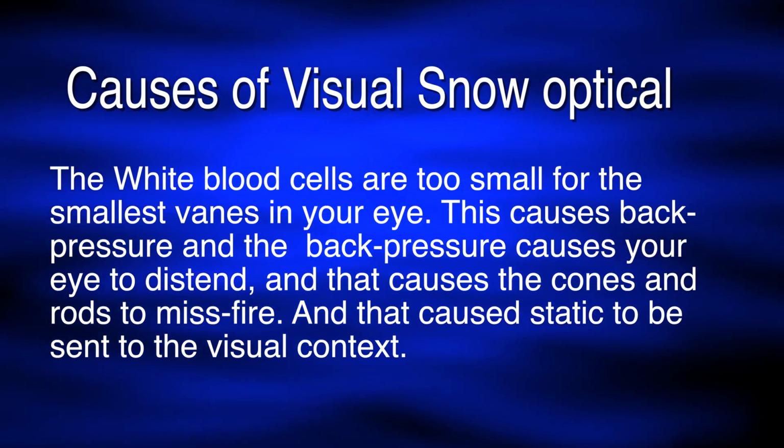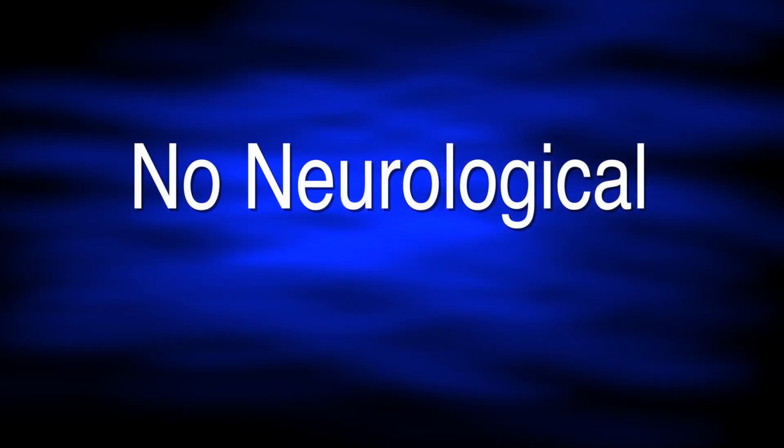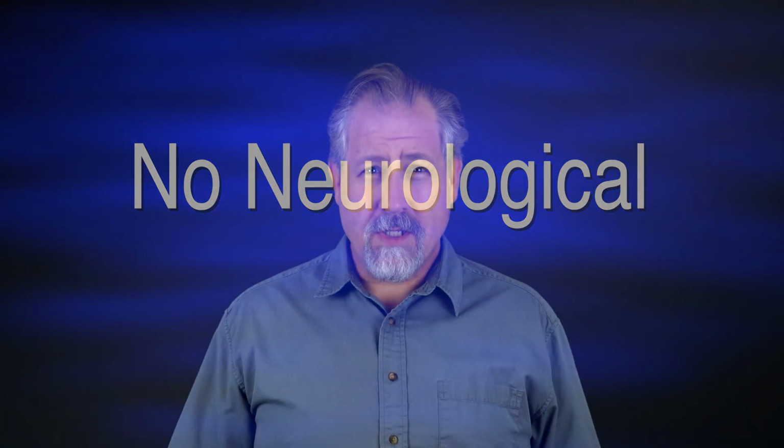Visual snow is caused by the veins in your eyeball being too small for your white blood cells. This causes a back pressure in your veins, and that causes your eye to distend. You can see this by looking at a blue sky, and you have little white dots shooting across in it, and that's your white blood cells. I no longer think that the increased cerebral spinal fluid pressure has anything to do with visual snow. Everybody I talk to just has the blue field effect, which means they have ocular visual snow.